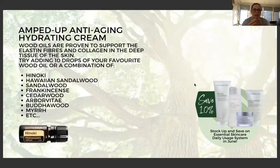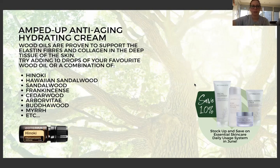Amped up anti-aging hydrating cream. Your wood oils are going to be really great for supporting the elastin fibers and collagen in the deep tissue of the skin. So adding wood oils is going to be great for keeping your skin elasticity, if you're starting to find that your skin's losing its volume. So Hinoki, Hawaiian sandalwood, frankincense, cedarwood, arbor vitae, Buddhawood, myrrh, all of those. You can pimp up your hydrating cream with that.